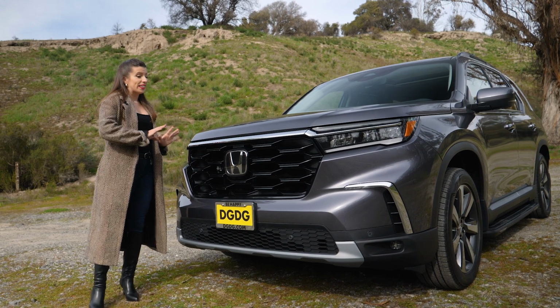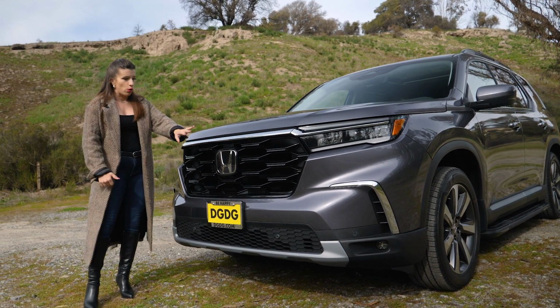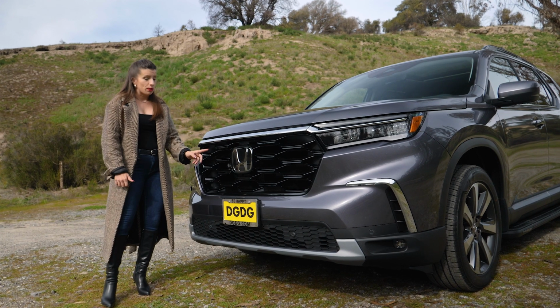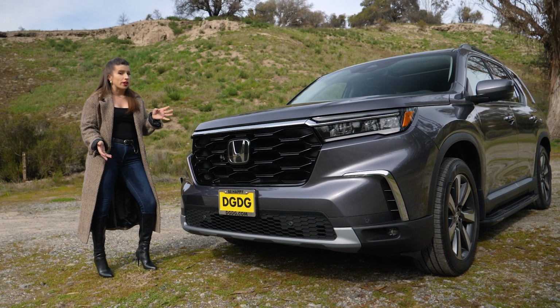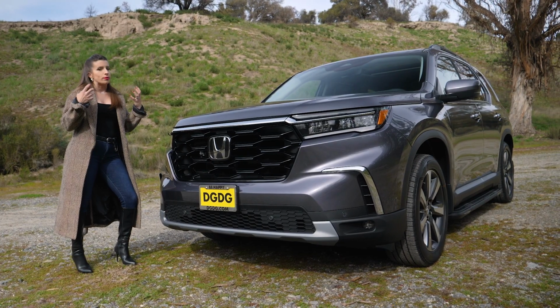So it has a significantly larger, way more open front fascia. This whole grille is just huge in comparison to last year. You also have this honeycomb style now. This is gonna be gloss black on the Touring trim. And then I would say that it actually looks less aerodynamic. However, it looks a lot more substantial and more demanding.